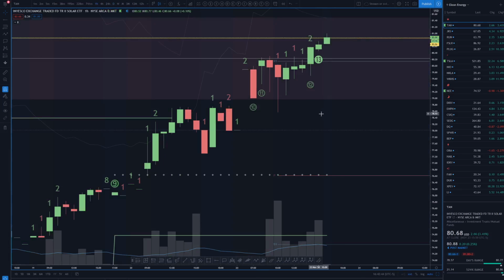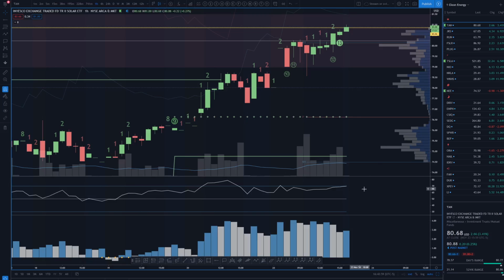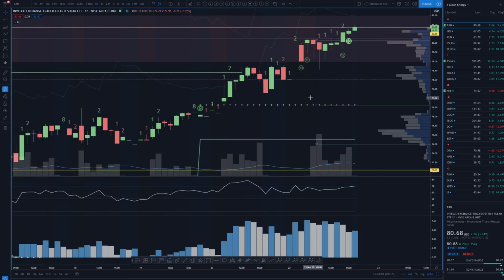So checking out the hourly time frame, and it looks like we ended the day just flirting with overbought conditions. For example, right here, it hit that overbought, pulled back a little bit, but pre-market, whatever. So going into the end of the day, we're just flirting with overbought conditions. I don't really love a short at this point.